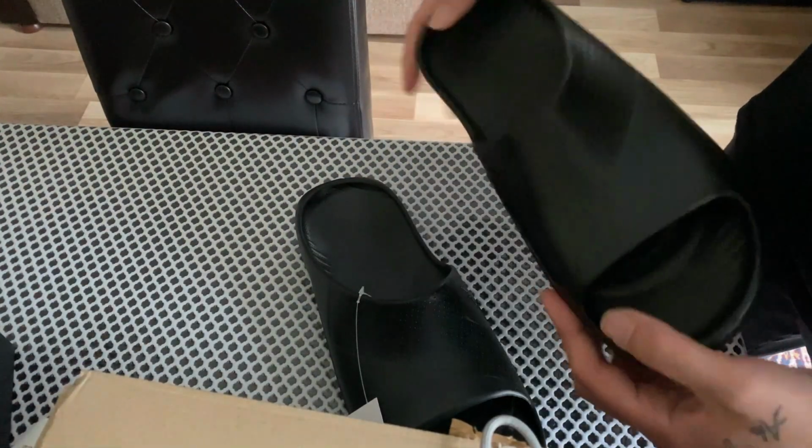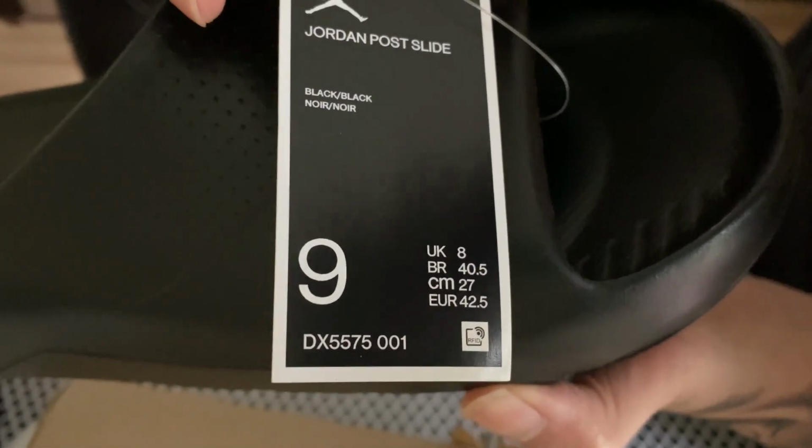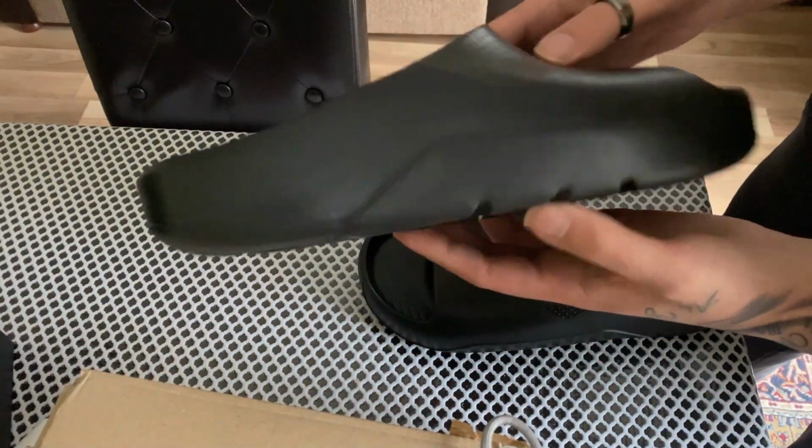Anyways, so here they are, the Jordan Post Slides. Now I'm just going to say it. I'm going to say what we are all thinking. Jordan basically copied the Yeezy slides. There is no denying it, it's clear as anything. The thick design, very identical indeed.